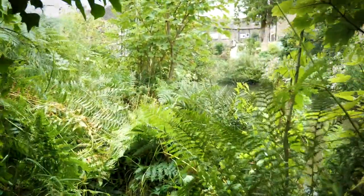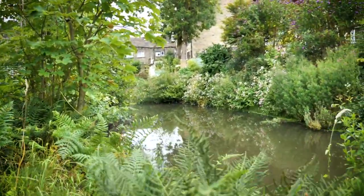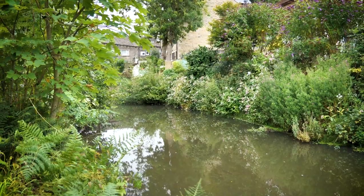I can actually see fish in this pond. So they're going to need a lot of help to restore this mill pond behind me back to its former glory. They're going to need local volunteers, local businesses, and probably government collaboration to achieve this. I can't believe how overgrown it is since I last came. It was about 5 months ago.